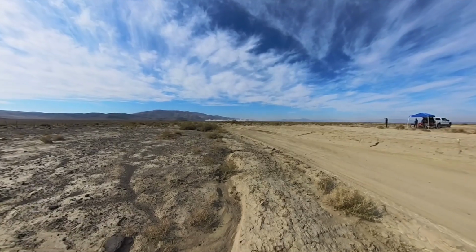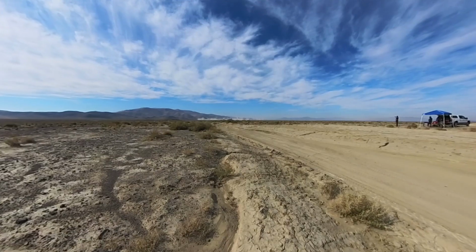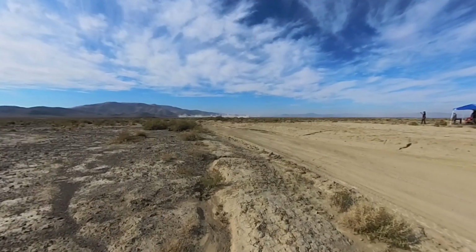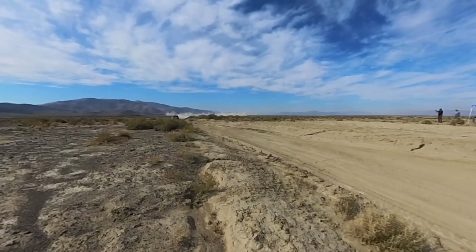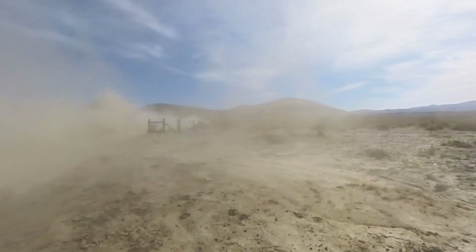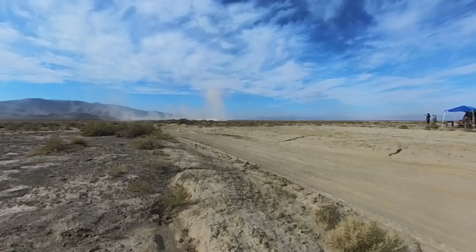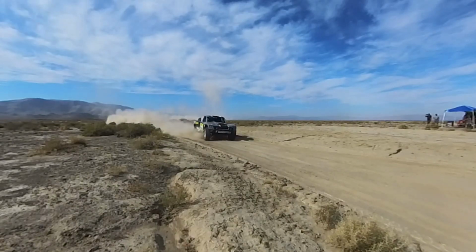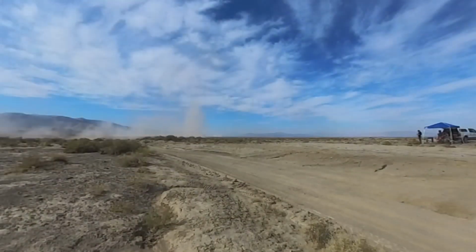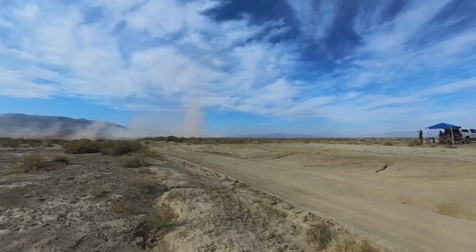All right, we have the truck coming through right now. They should have good enough course notes to let them know to start slowing down here for this. I don't know if you guys can hear the helicopter, but I don't know if the helicopter's trying to film the leaders or if they've got somebody that they're filming there.